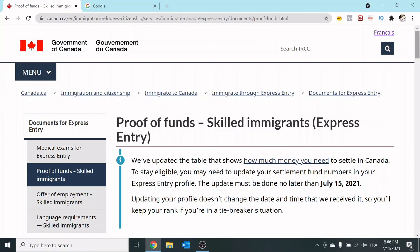We're going to talk about the update to the proof of funds. So three main points I want to talk about. The first one is the increase of the proof of funds that happened during the year, which is quite unusual for Canadian immigration. The second point is who is concerned by the proof of funds, and the third one is what is considered proof. All right, let's get going.